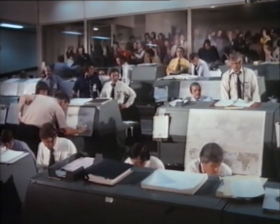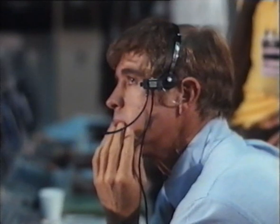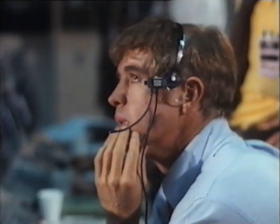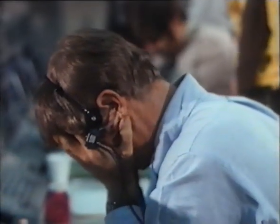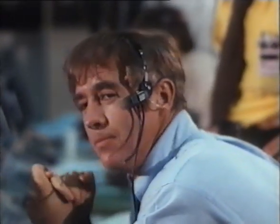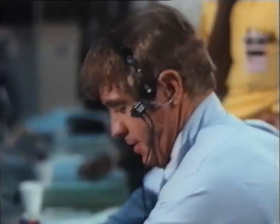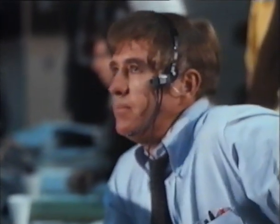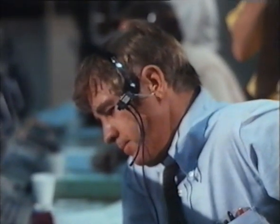Okay, Houston, do we have a go for pyro arm? Okay, just copy that. You're go for pyro arm. Real fine. That's good. Okay, follow that. Farewell, Aquarius, and we thank you. This is Apollo Control, Houston. At 141 hours, 31 minutes into the flight, we have had lunar module jettison, and for Apollo 13, the age of Aquarius ended at 141 hours, 30 minutes ground elapsed time.